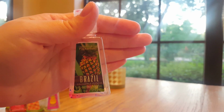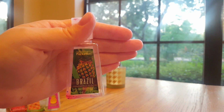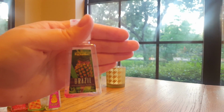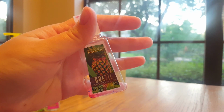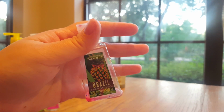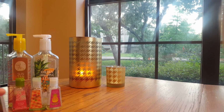Then I finished this Brazil Pineapple Punch. To me, this smells just like the Golden Pineapple Luau, just a pure pineapple juice, no other notes in it. I really enjoyed this one. I would repurchase it, and as far as I'm concerned, I have, because I have a ton of the Golden Pineapple Luau.